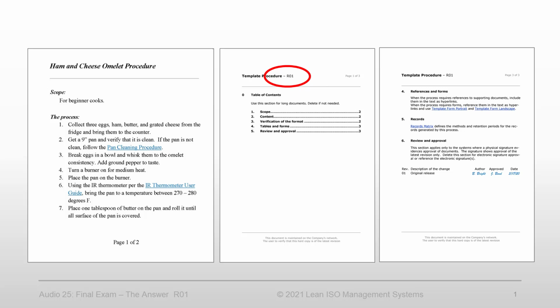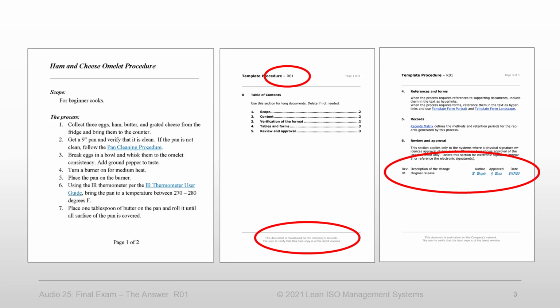The template procedure that I recommended, among others, encompassed revision level in the header, evidence of review and approval at the end, and the call for verification of the currency of the revision in the footer. The author did not include these three elements in his procedure. Also, I would not use italicized titles, just for consistency reasons.